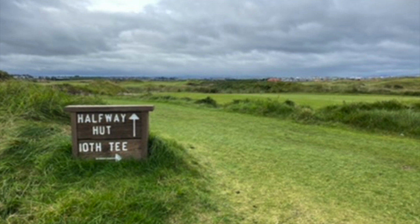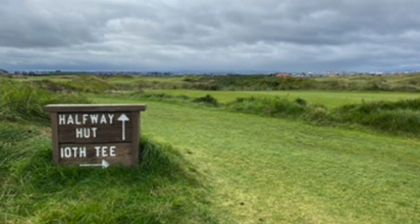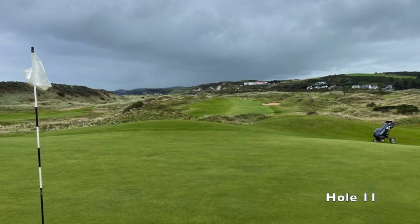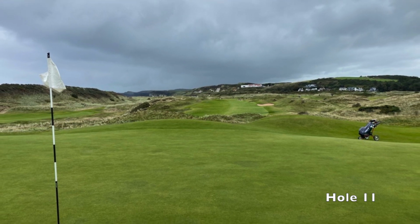When you're playing an Open Championship course in 25 to 30 mile an hour winds, you stop at the halfway house. The golf gods have a cruel sense of humor because just as I said it's windy, I think they turned the fan on even more.